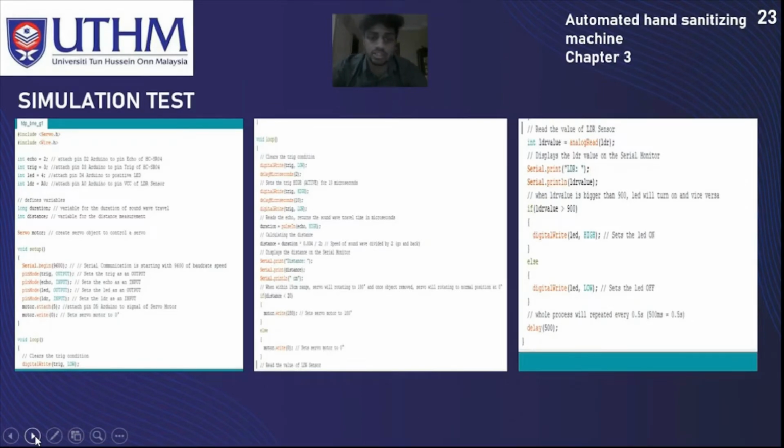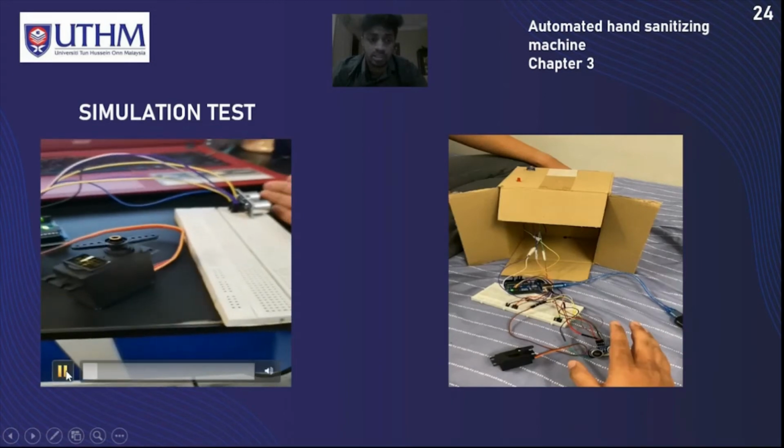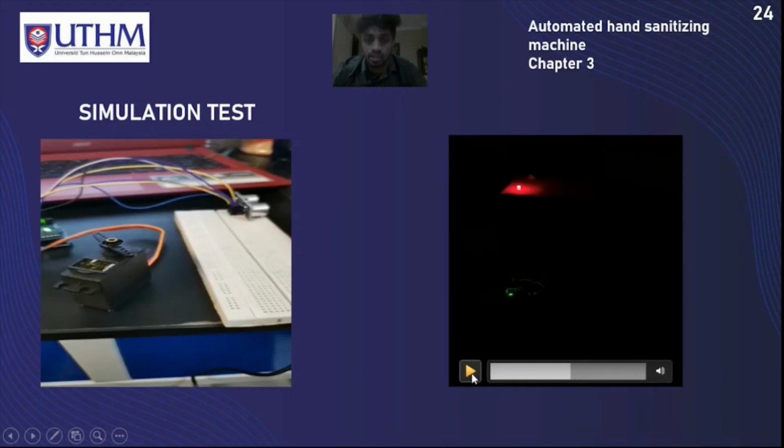And simulation test, we use the coding in the Arduino IDE, and we set the few parameters for the servo motor for 180-degree rotation to pull the nozzle, and sensor for detecting 15 centimeter, so that it is able to detect a bit further the hand. Next will be the simulation test. This is the rotation of the 180 degrees of the motor. Next will be the LDR. The light switches on when it's dark.